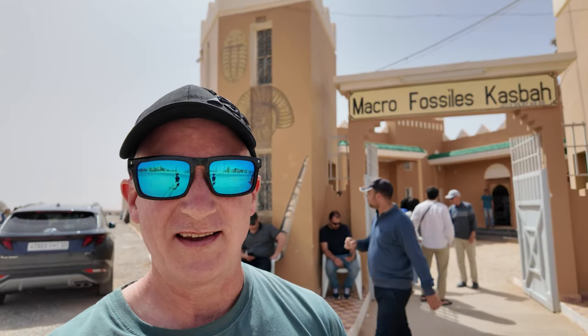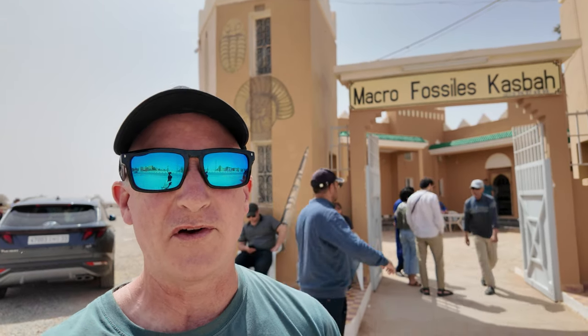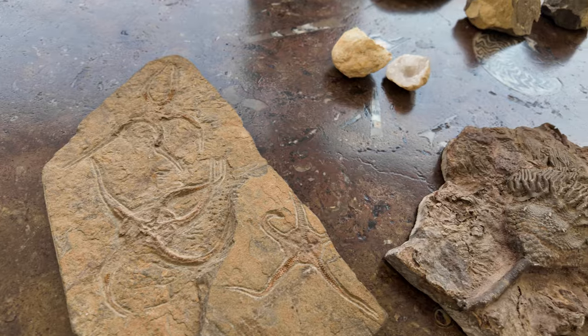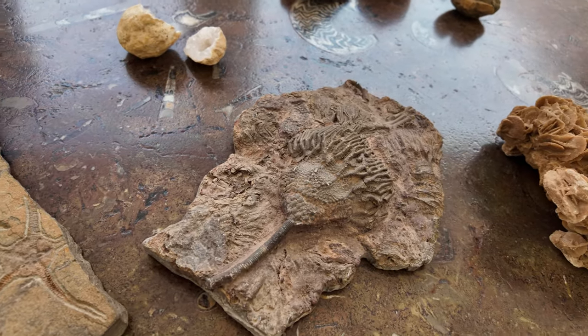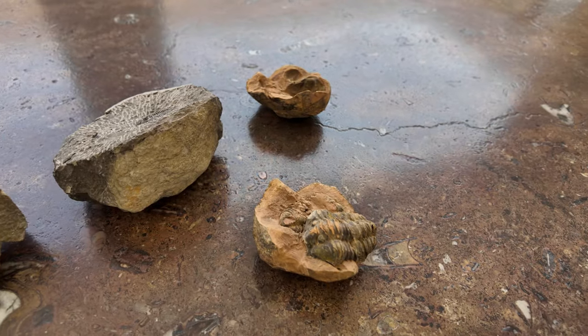As well as dates, Erfoud is famous for its fossils. Well, they sell a lot of fossils here anyway. The Sahara used to be a seabed, so lots of fossils have been found here over the years. We're going to do a little bit of a tour and hear all about it, and then we'll go to the shop. I don't know whether I'll buy any, they're just really for decoration.